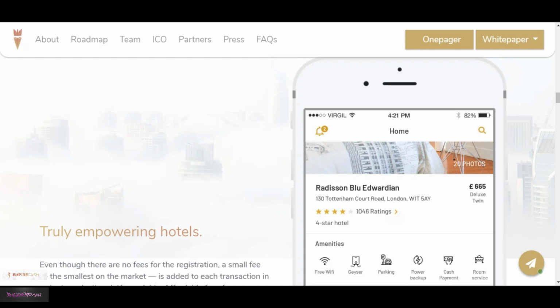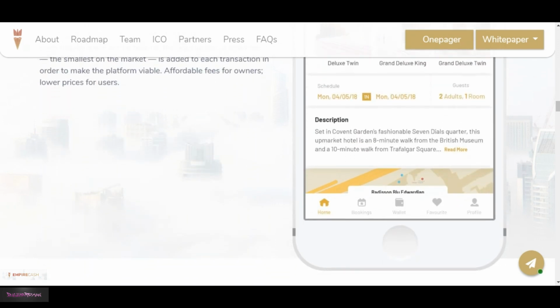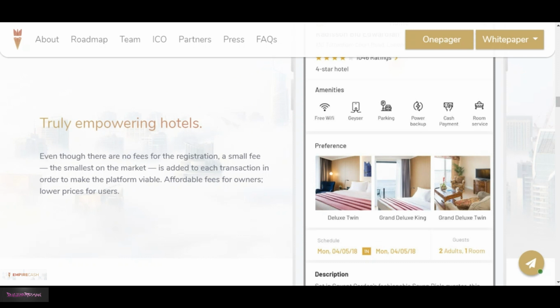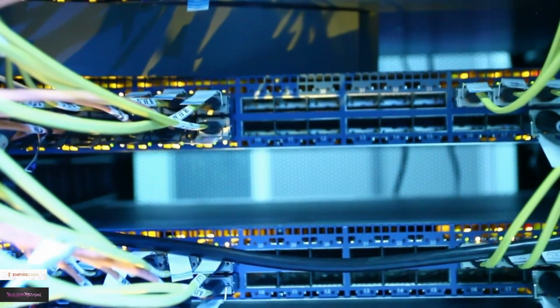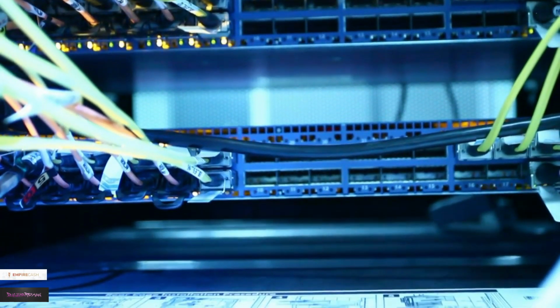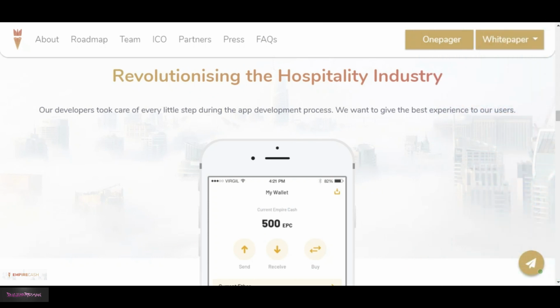What is EMPIRECASH? How do I buy it? EMPIRECASH is a payment token which is used as a medium of exchange between service providers and customers in the Hotels Empire platform. This can be purchased at the token sale, which starts in February 2019. The base price per EMPIRECASH is 0.00012820 ETH. The initial participants of the token sale are entitled to receive a bonus.